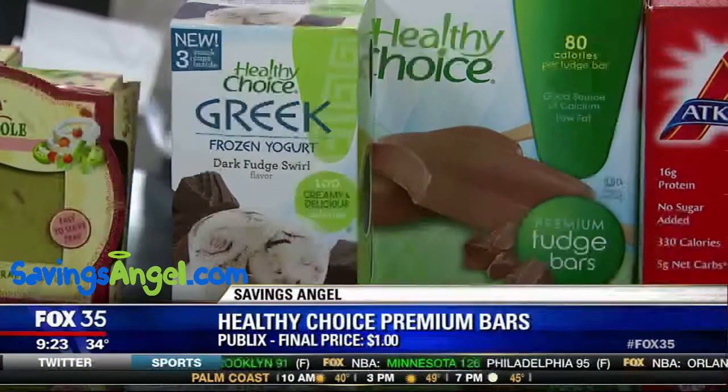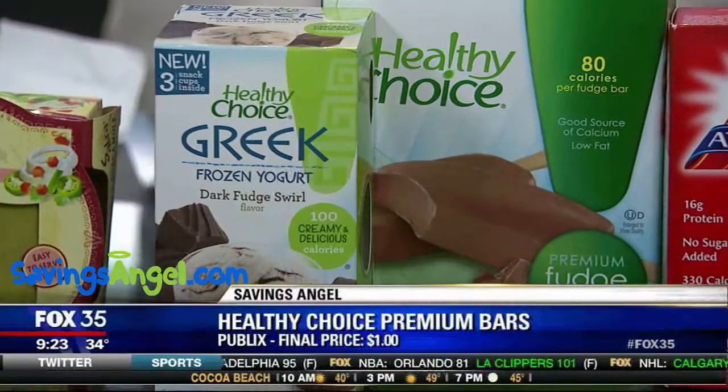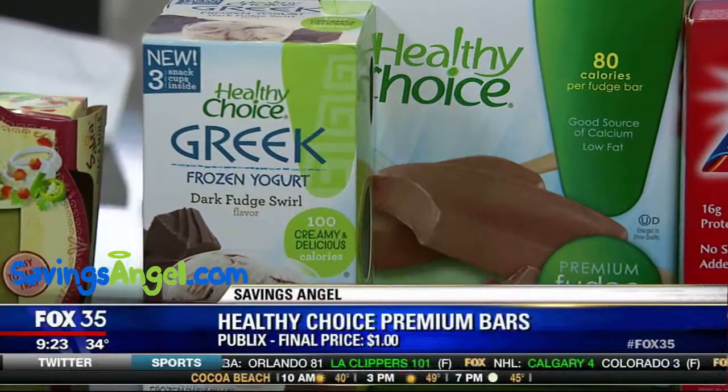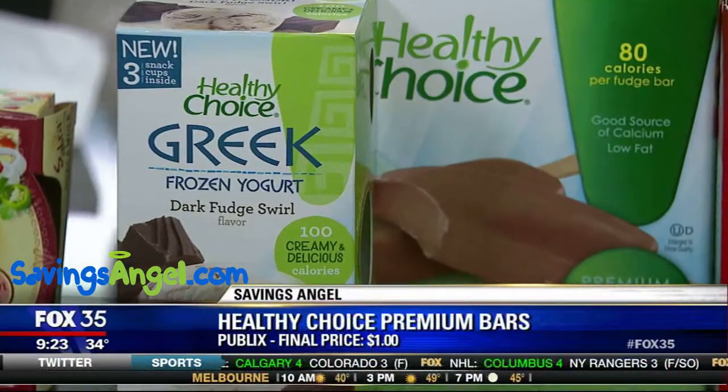If you have a sweet tooth, this might be a better option for you. You can get Healthy Choice. These are normally $4 a piece for the ice cream from Healthy Choice. They're buy one, get one free at Publix. And we've got $1 coupons that you can click and print, bring in, and all told you'll pay $1 a piece as opposed to $4 each. All right, so pair those with the Atkins meals. You've kind of defeated yourself.